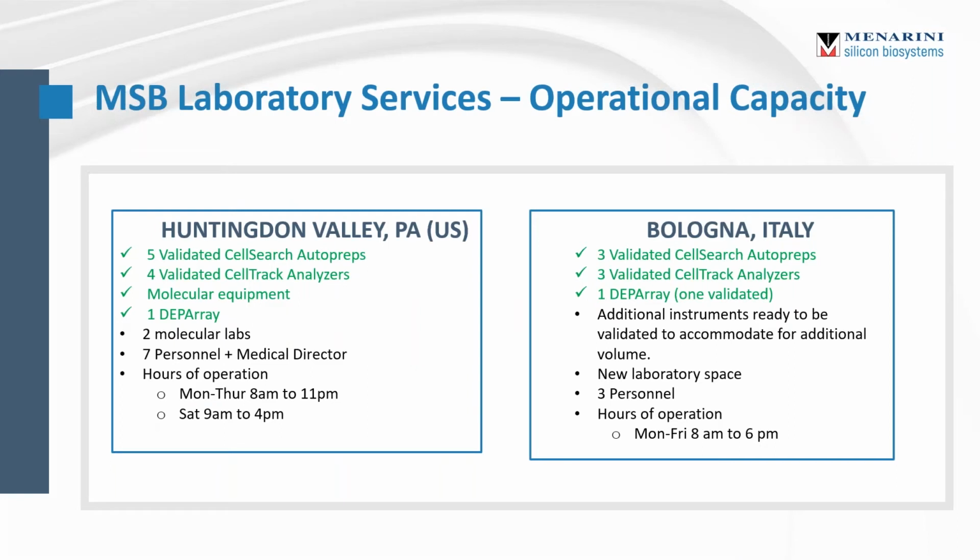Gonna move towards talking a little bit about the lab services, what we can offer, what we do for our customers. We have enough operational capacity in both of our labs to work with all kinds of customers. We have a fair amount of instruments validated for CellSearch and DEPArray projects, but we are also working on setting up and offering more molecular options for customers that may be interested in that.